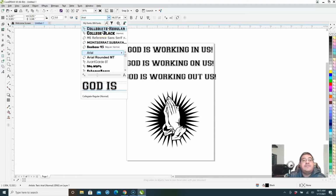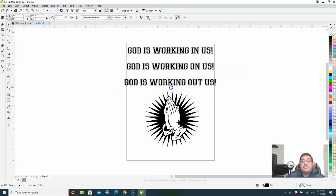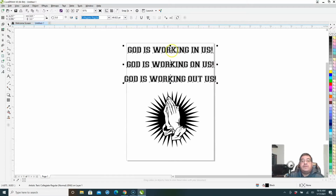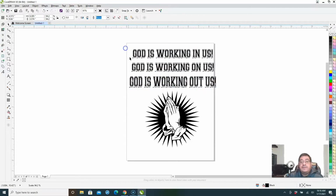Now, I like to use this Placeit regular. Stretch the words out a little bit more. And let's break the image apart. I don't want to go outside the margins here.